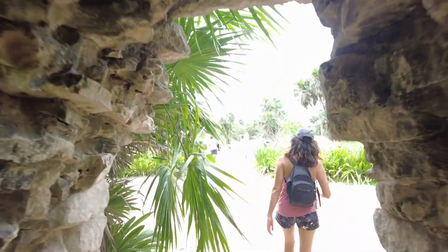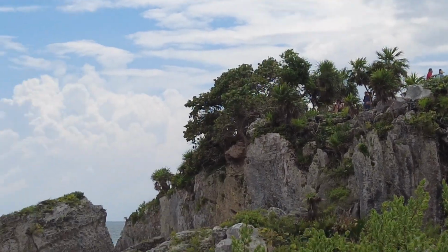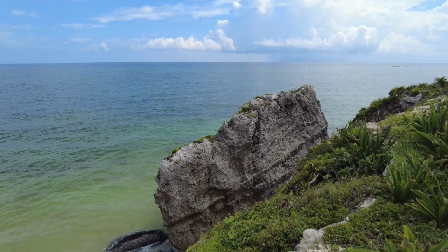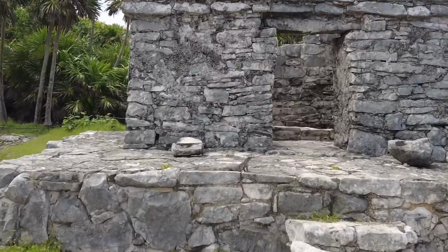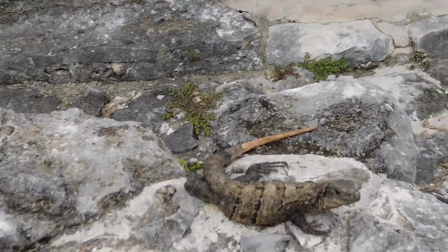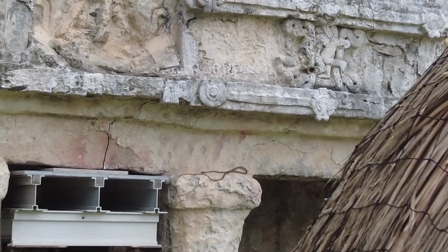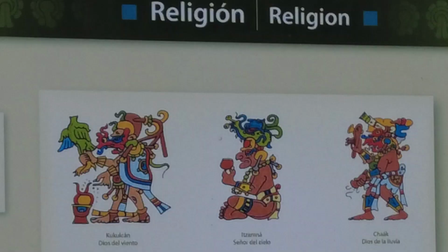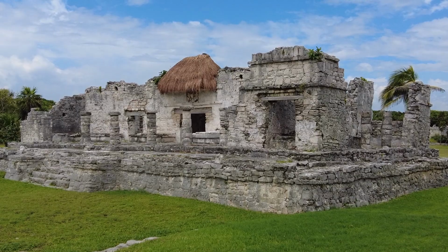The Tulum Ruins are a must-see, located right on the beach with magnificent ocean views. Tulum was an ancient port city and an important trading center to the ancient Mayans. There are iguanas and lizards everywhere. It's as if they are guarding these ruins. We also saw a snake. You will see ancient castles, temples, the wind god temple, and learn all about the Mayan gods.